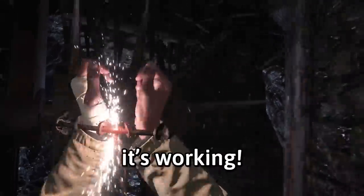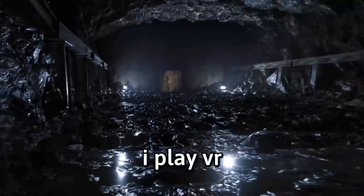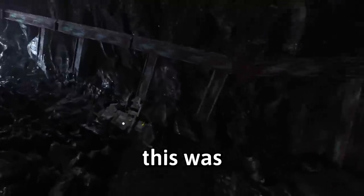I can probably break my cuffs like this if I extend my arms, but stay back. Oh my god. Oh yeah, it's working! Dude, that's gotta be so close. Dude, how does it look in VR? It may look really silly watching this, but this is actually really cool in VR. I'm not gonna lie. Listen, I play VR so much, it's very difficult to impress me with VR stuff. Honestly, this was actually really cool.